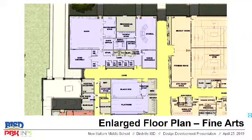Here is the view of the floor plan of the fine arts area. We have our band and choir off the north side of the campus. Right above that is the bus pickup and drop-off for loading for band and choir for when they leave for competitions. Below that is a black box with a platform leading to the cafeteria.